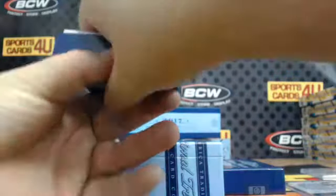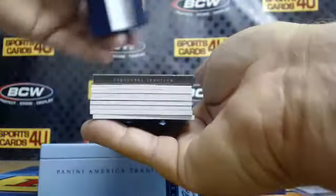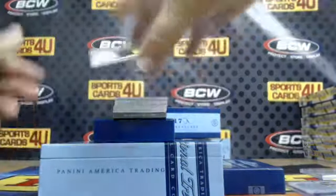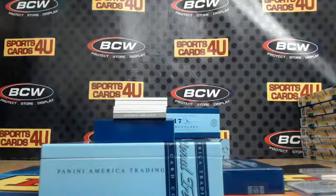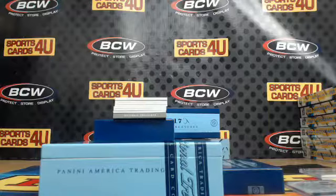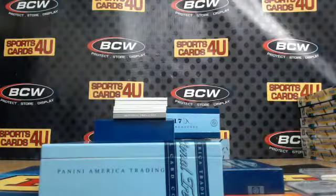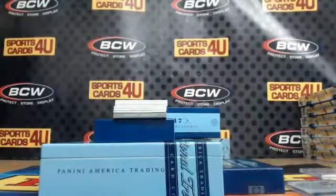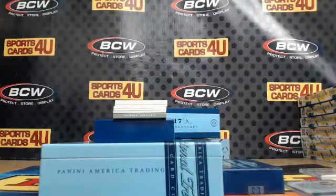Three color patch autograph, 41/99. For the Oakland A's, Matt Olson. Colossal three-color patch. 3/3 for the Yankees, Alfonso Soriano. Game-used three-color patch.